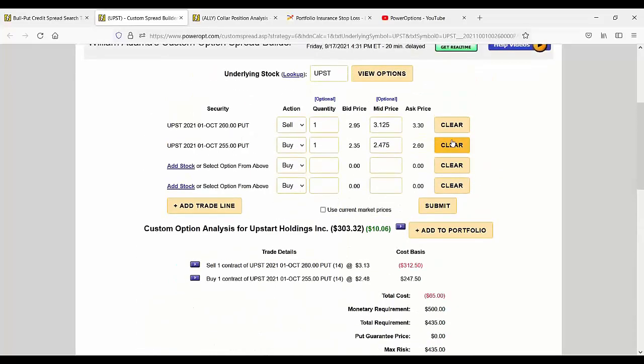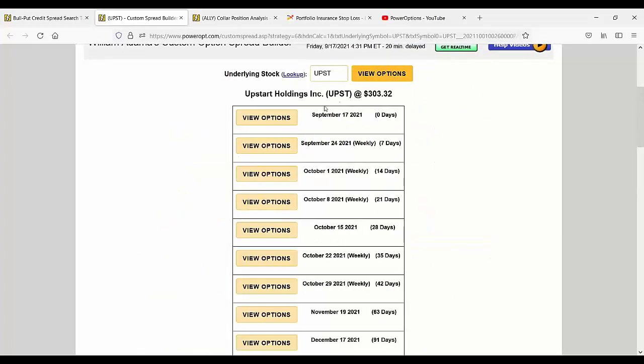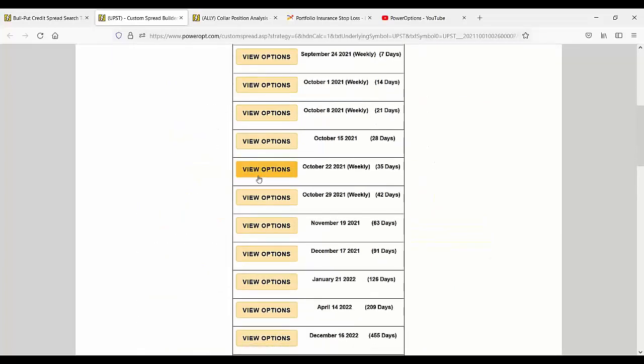The other approach, and I'm not saying this is a bad approach, but as the conversation went on, this is kind of interesting to me. The other approach was maybe going 35, 40 days out in time. Let's go to October 29th.